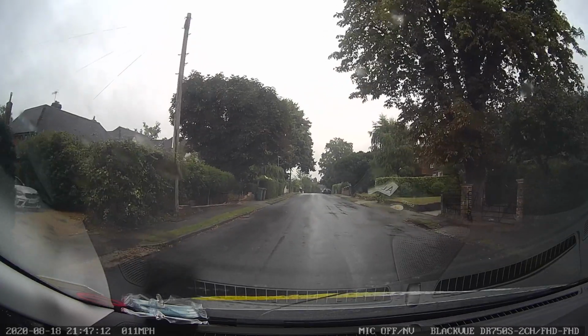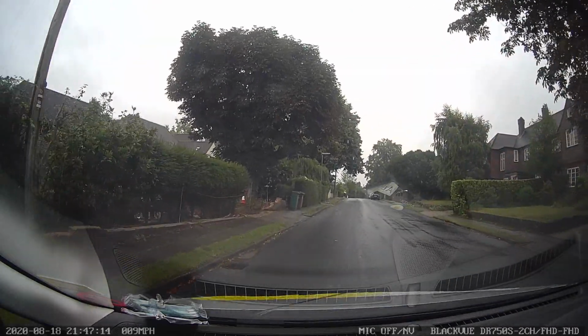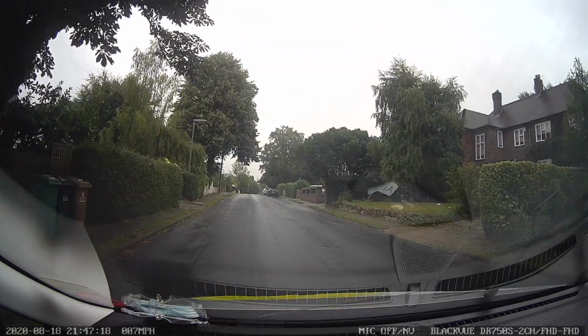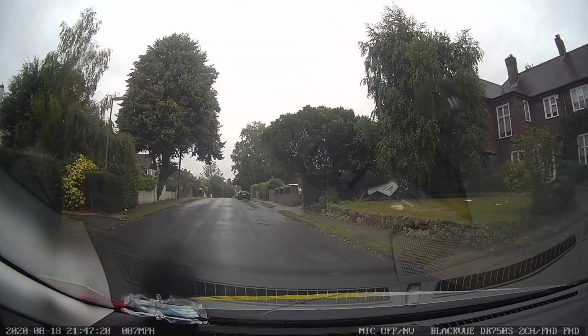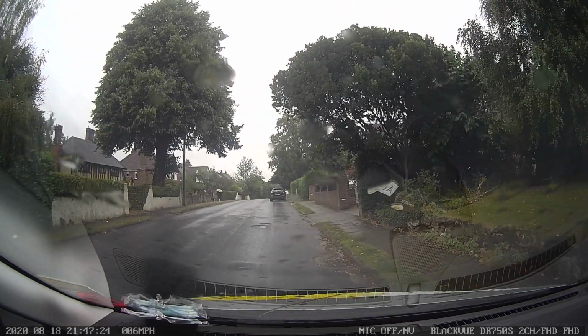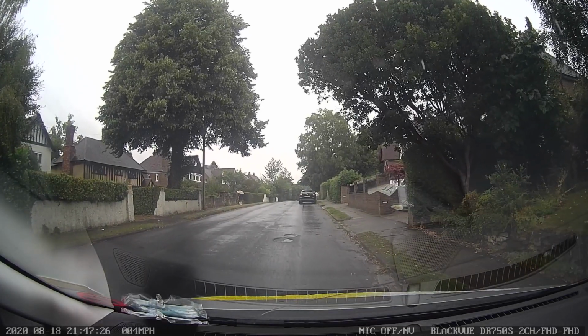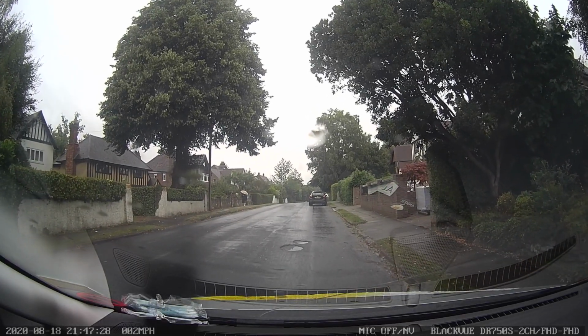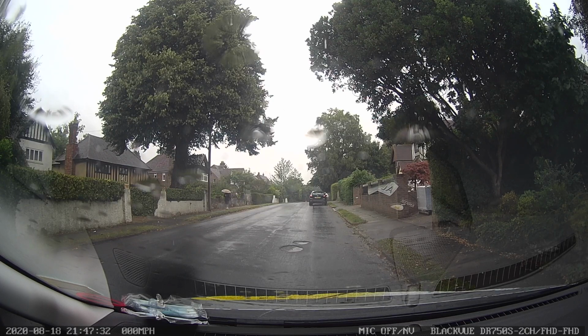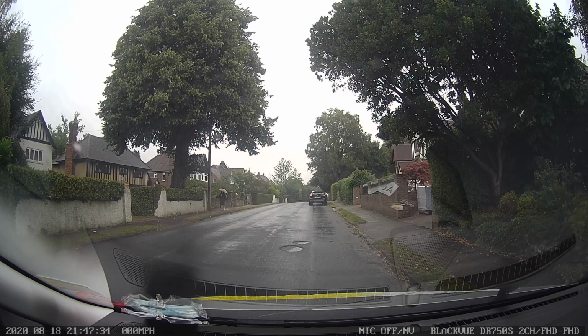Could you now pull up on the right, on the opposite side of the road, in a safe place, please? Middle mirror, right mirror, make sure you signal right, because you are changing the side of the road you're driving on. Make sure as well you give way to any oncoming traffic before you pull over onto the opposite side of the road. But for Deepti, it's all clear, so she could pull over immediately, and she pulled over in a nice safe spot.